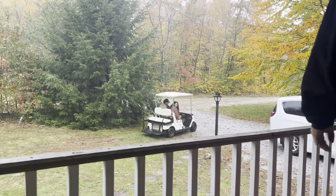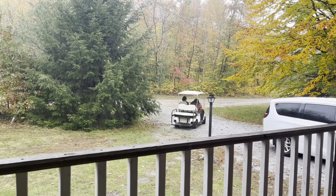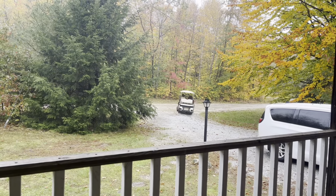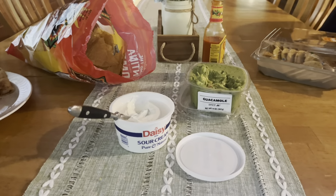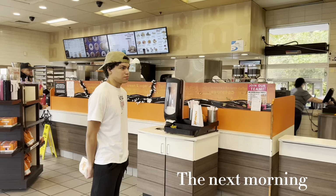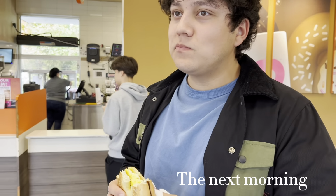After coming back from kayaking, Xander took my mom on a little excursion through the mud because it was raining, and it was just a lot of splash zones through the golf cart. And then when he came back, he made us lunch, which was chicken quesadillas and some chips and guac. And then on our way to Salem, we stopped at Dunkin' for breakfast.